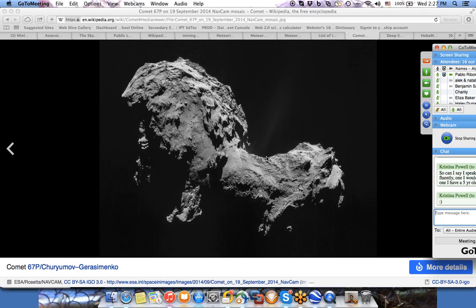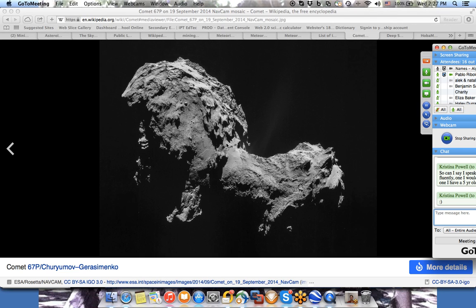Okay, you see that as the comets go through this process of orbiting around the sun, they heat up and they form the tail. And some of the material from the comet gets kind of shot out in the tail, okay?